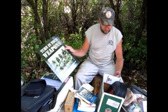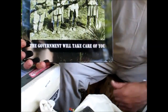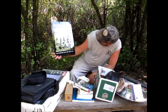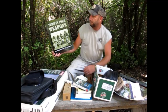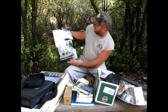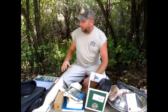I picked this up for myself. It's not for sale. But it was Geronimo. It's an embossed tin sign. He's a Cherokee Indian and a medicine man, and man, I have quite the connection to Geronimo, if you read his stuff or know anything about Geronimo. But I love this, man. Turn in your weapons, the government will take care of you. Haha, true that. Anyway, that's for me. Had to show it though.